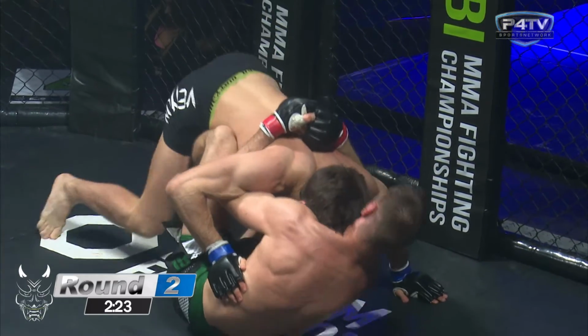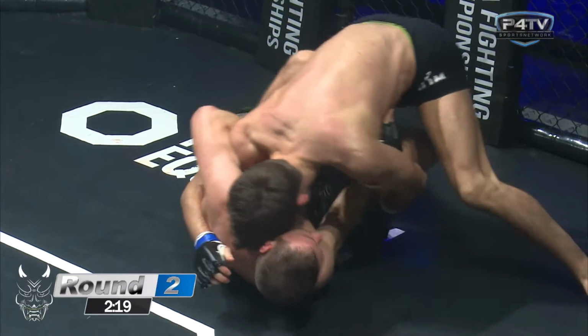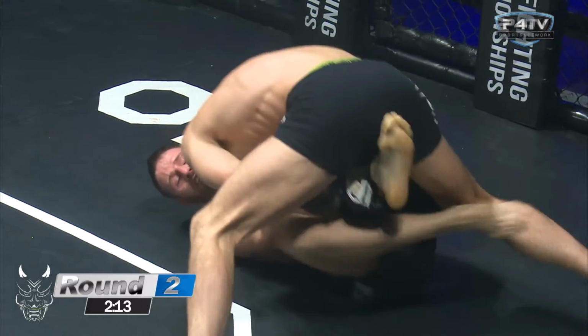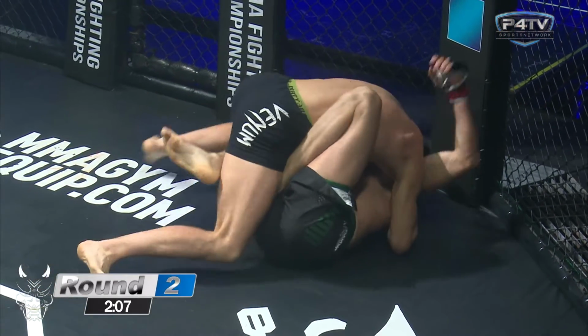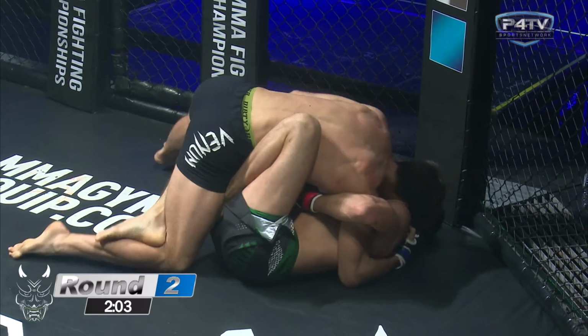Yeah, can either use it to make distance, or he can use it maybe as a sweep. It looked like he was trying to work his arms up, secure the sweep, but now Gregory putting the pressure down though from the top and not allowing the sweep there, Ian. Yeah, showing good balance.